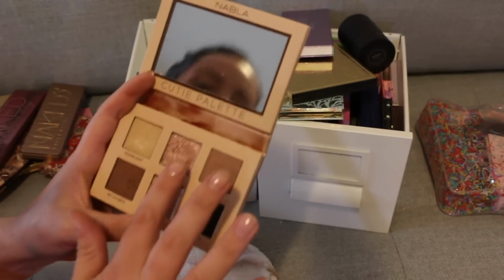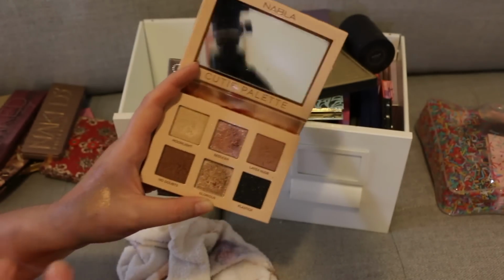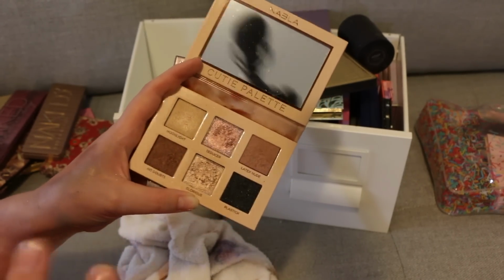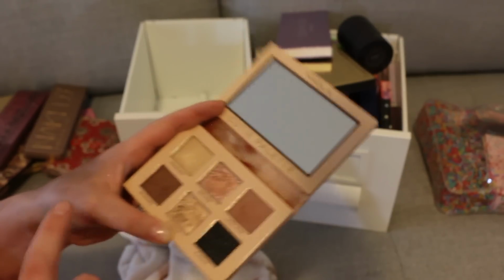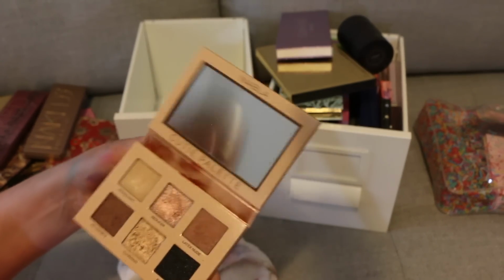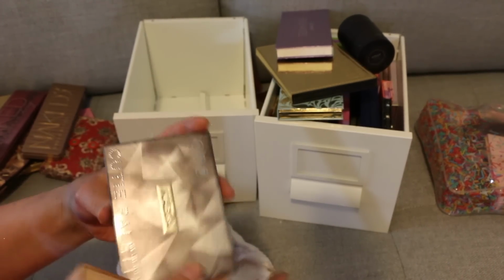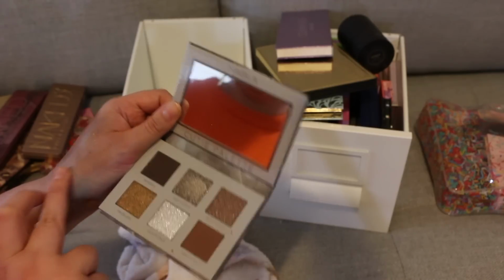Again, we have the situation where there's some beautiful shades that I just want to use like 2 shades of a palette. Again, this might be something, this has dried out a bit. These were sort of like a cream product. I might try these again. This could be something I pan. Those middle 2 shades are gorgeous from Nabla. Some of these are gorgeous too.